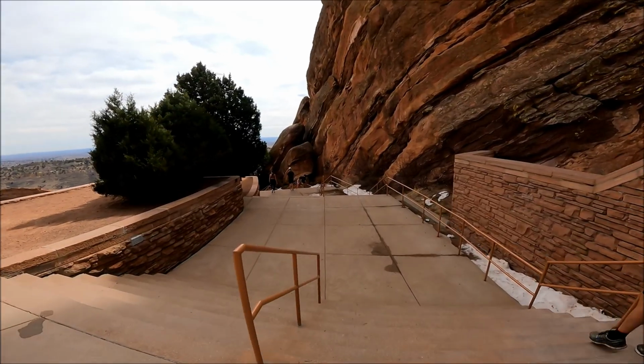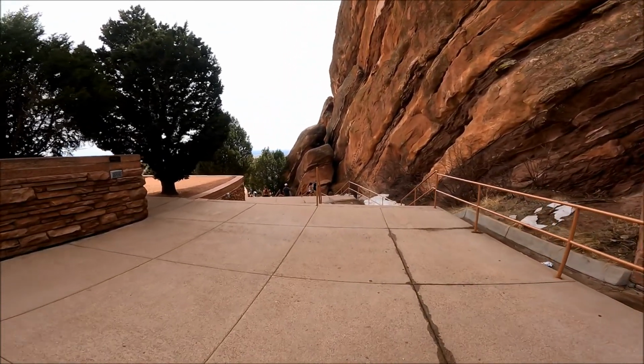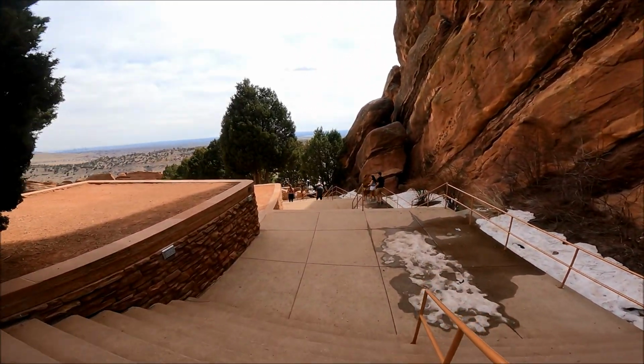Then comes the long walk down. The blissful walk after a show. It's always slow because it's so crowded. No hurry getting out of here. No doubt.